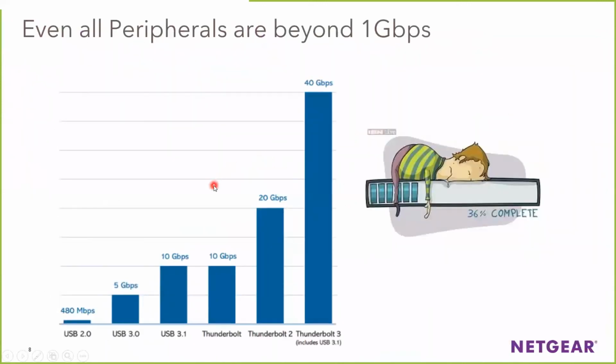Just to reinforce this message, even if we look at the current peripherals, USB or Thunderbolt, we can see that USB 3.1, the most common one right now, is already reaching 10 gigabit per second. And Thunderbolt 3, another type of connector, is already reaching 40 gigabit per second. So 1 gigabit per second is already a very old and slow technology, even though for us it's the most commonly implemented technology in the network.